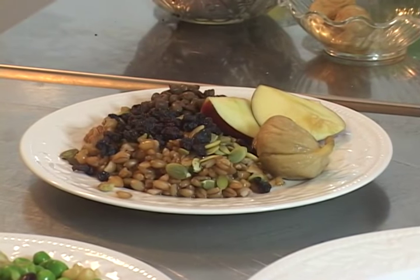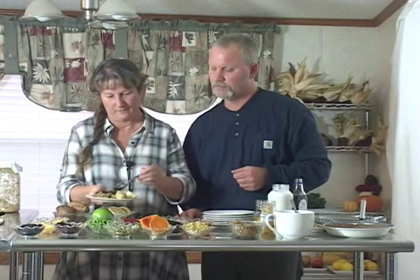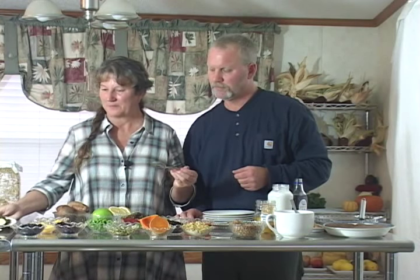We could actually even put a bean on here. What if we put some lentils on the side, too? Okay, that's a fun meal.